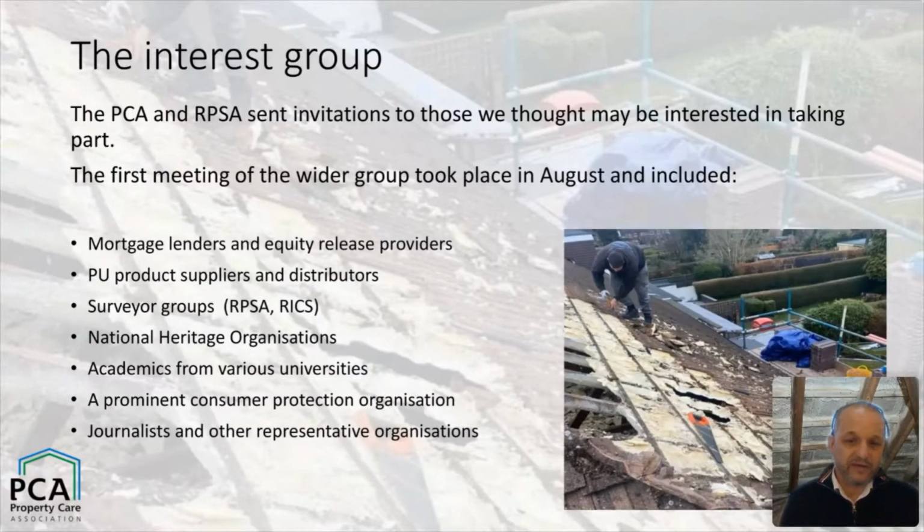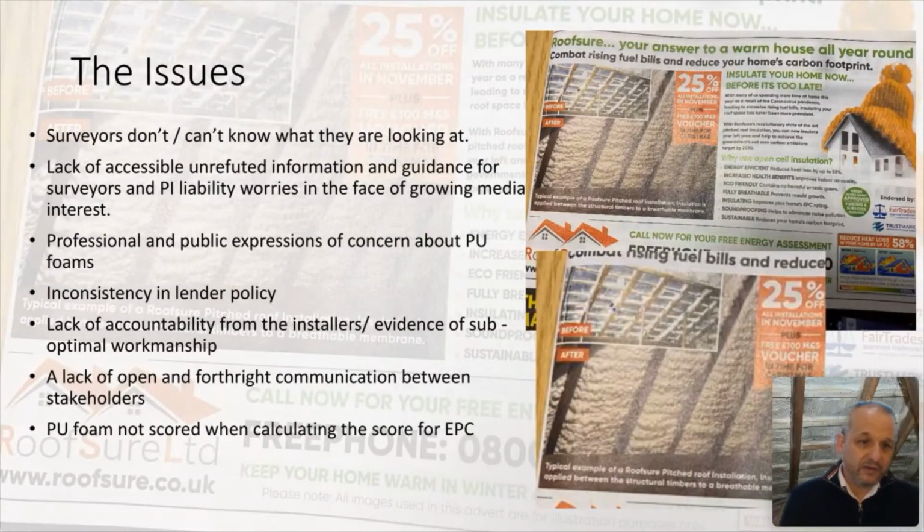And so we had representation on the wider group from mortgage lenders, from polyurethane foam producers, from surveyor groups, and RICS joined the RPSA in that group. We had heritage organisations. I think we had Historic England, Historic Scotland, and CADA were involved. We had academics from a number of universities, including Bangor University, that have a specialty in timber decay and durability. We had a couple of consumer protection organisations, and even a journalist, a specialist construction journalist, was interested to join. So we met and we looked at the issues.